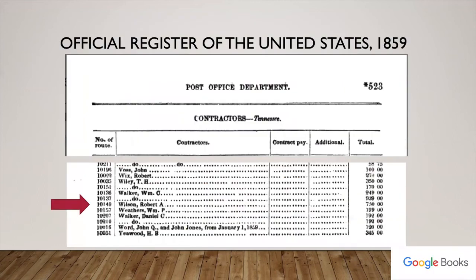When I look at the Official Register for the United States for 1859, I find that there is a Robert A. Wilson in Tennessee who has a mail contract. Although I wasn't able to find it in 1840, 1841, 1842, which would probably be 4-year contracts, that would take me to 1846. But I do find him in 1859. I didn't look further than that. The Official Register has pieces of it available on Google Books.